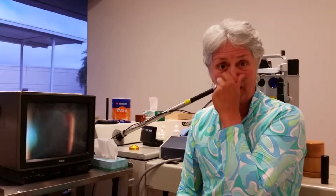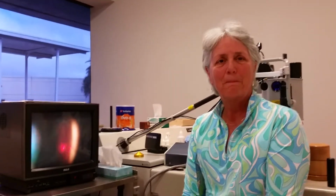So unlike the inaccurate thoughts of other ophthalmologists who have no experience in this, saying that, well, the laser just breaks it up into little particles and you'll have more floaters, it's not exactly like that.